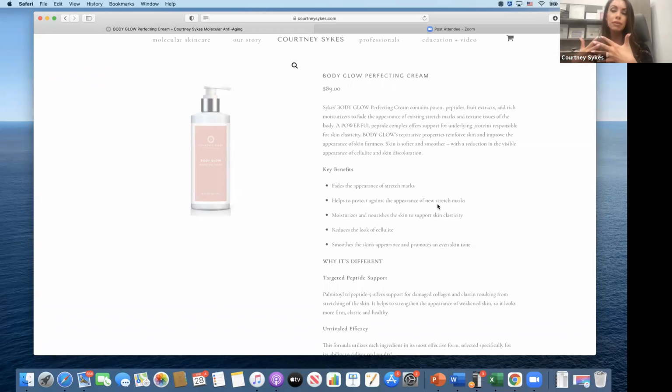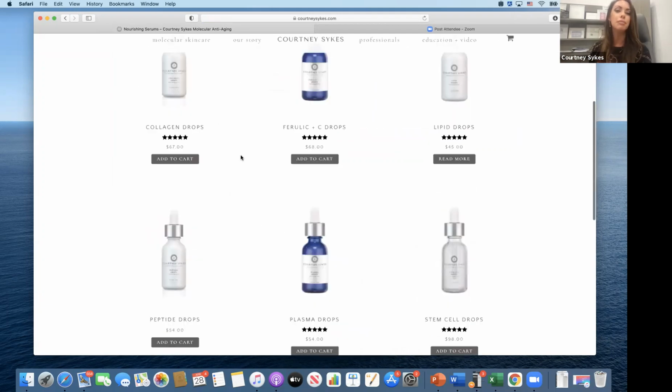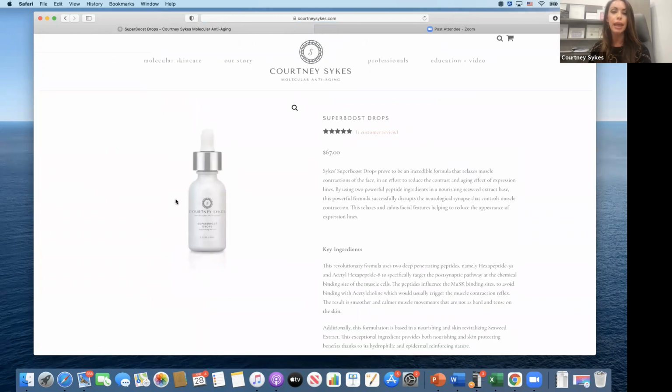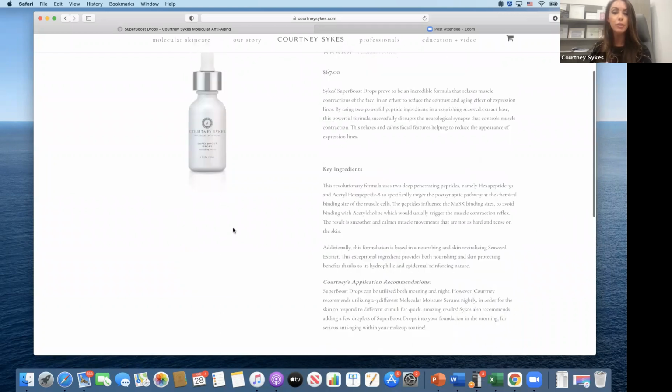And when they work cohesively together, it kind of builds this little bridge in order to help lift your skin up. So who needs that in body products? Everyone. Peptides are everything to me. You're going to see peptides in a ton of my products, actually. If you go to Nourishing Serums, you're going to see peptides in the Super Boost drops. Love that. You see it's got acetylhexapeptide 8 and hexapeptide 30. So it's got a couple of those.